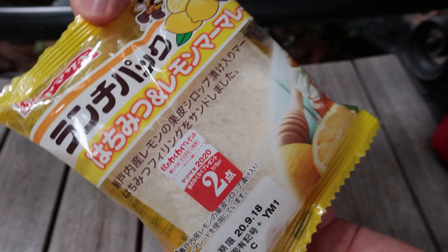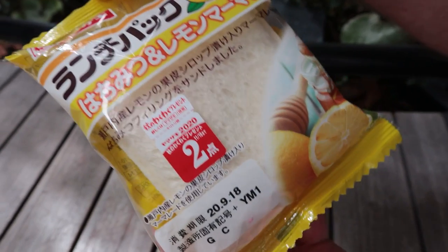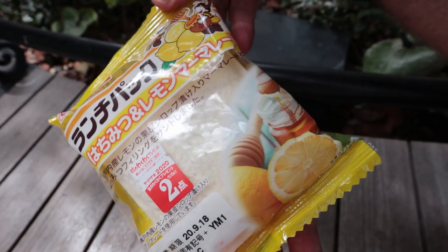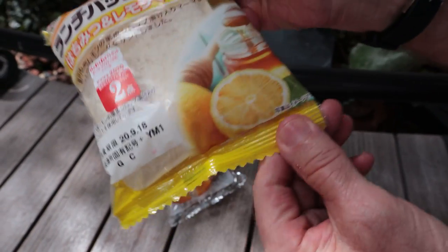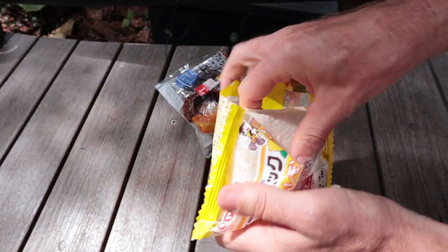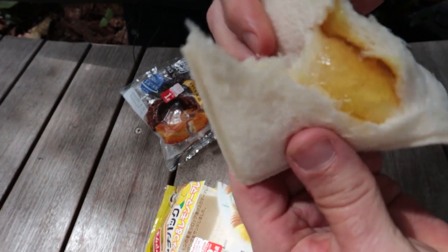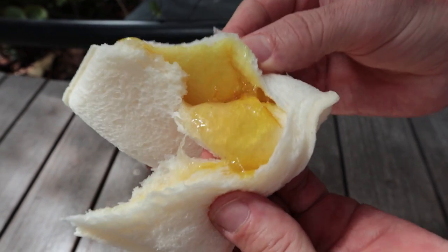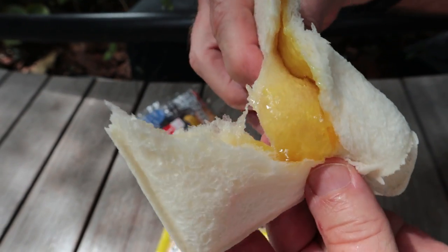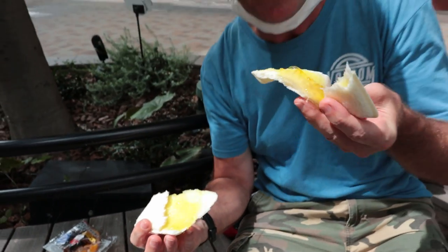Very nice sandwich. Next up is a very unique one. I've never seen this before. It's hachimitsu and marmalade. So this is honey and marmalade mixed together. Pretty good picture. So another dessert one. Just going for a look. Oh, look at the marmalade. Oh, they looking sticky. Oh, we're making a mess.